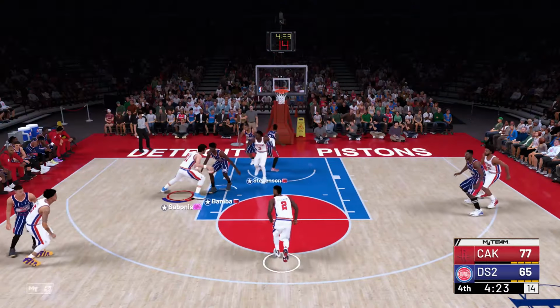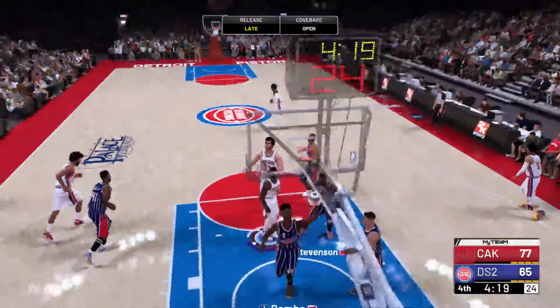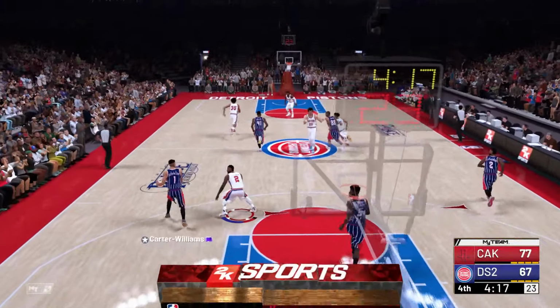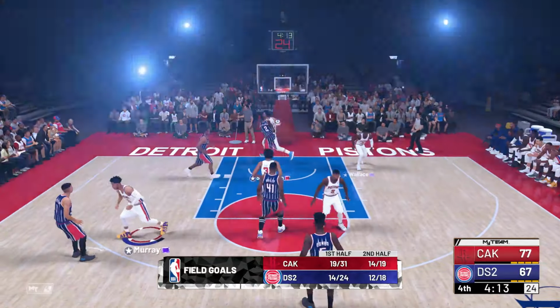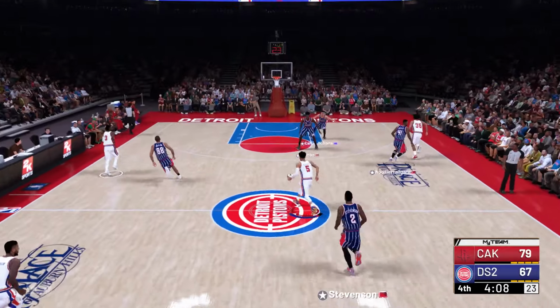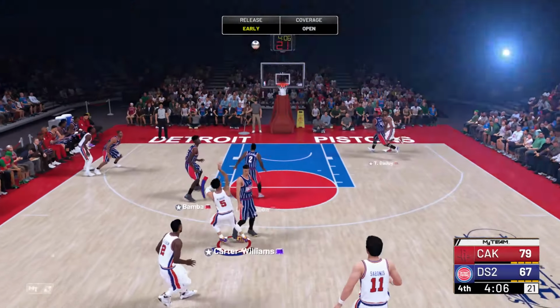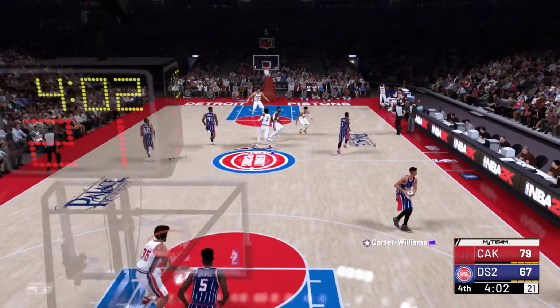Pass to Sabonis. Shoots over Bamba. Here's Stevenson. Up and in on the way up. And defensively, neither side able to get many stops. Well, this is when you need them. Late in the game. It's not all about scoring. Whoa, taking it to the rack with power. And hammering down the two-hand slam.